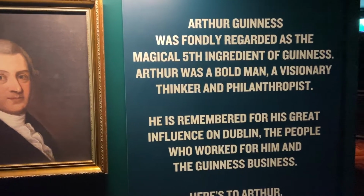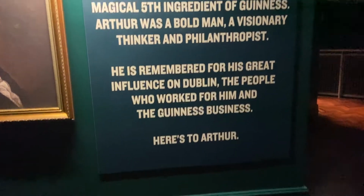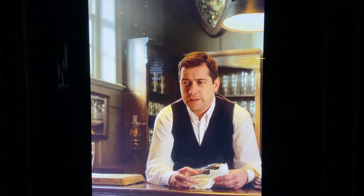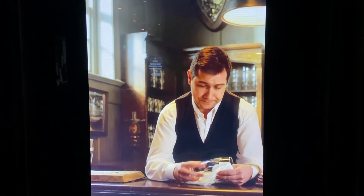Quite a rundown of brewery as well. But he signed a 9,000 year lease. I mean, that's not just dipping your toe in the water. I can't see into the future. Sometimes I think Arthur could, though. Anyway, he must have known something. Quite a rundown of brewery is one thing, but he signed a 9,000 year lease. I mean, that's not just dipping your toe in the water, is it? Arthur was settling in for the long stay.